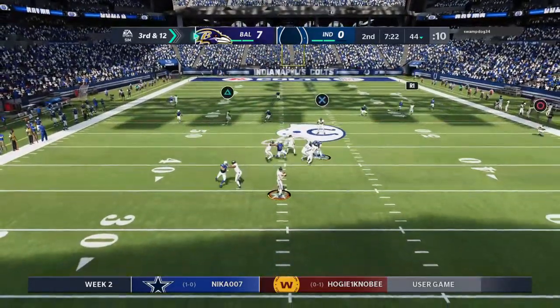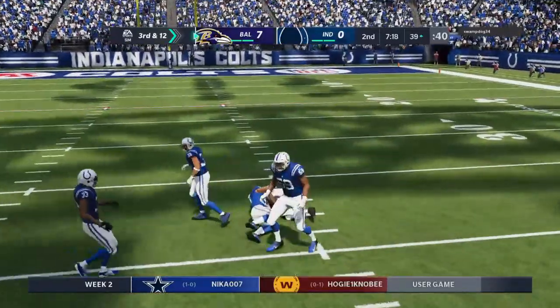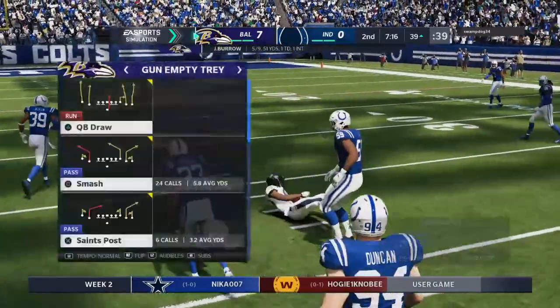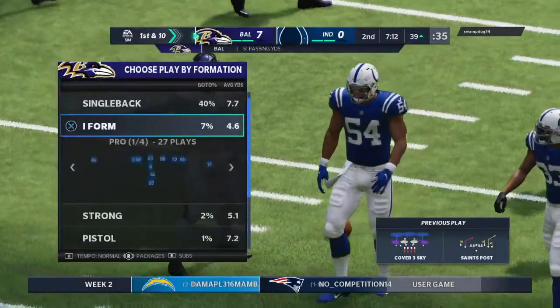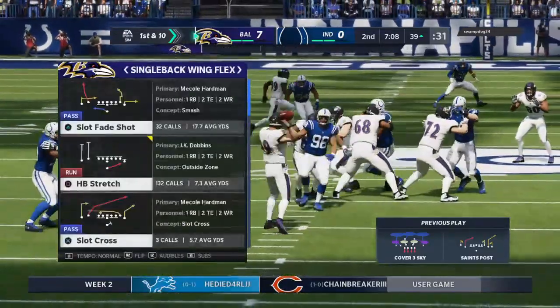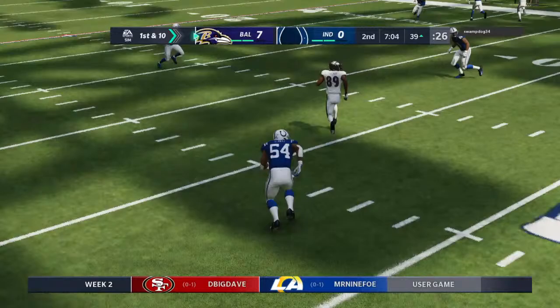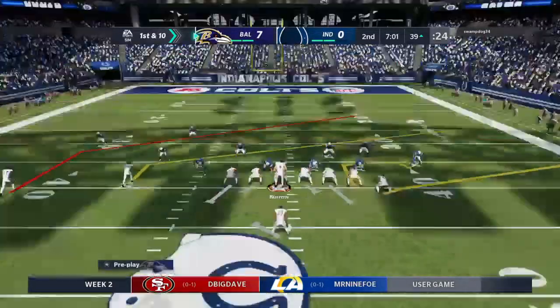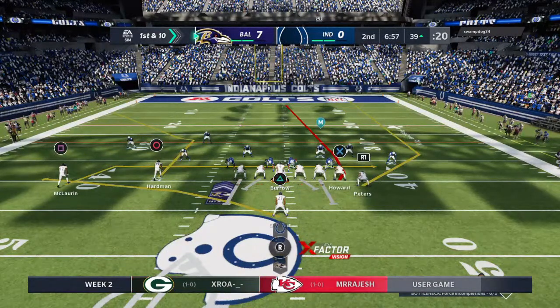From the shotgun, it's Burrow. This pass going to be caught by Hardman. And he will have a Ravens first down as they're able to get the 3rd down conversion. The Ravens get a new set of downs, give them 17 on that pickup. First down, Baltimore. Now from Colts territory, here's a 1st and 10 at the 39-yard line.